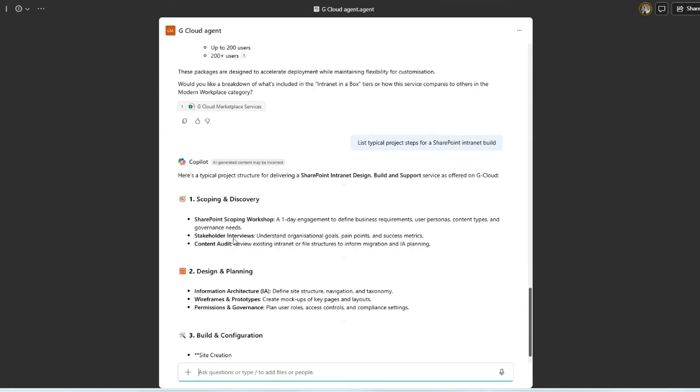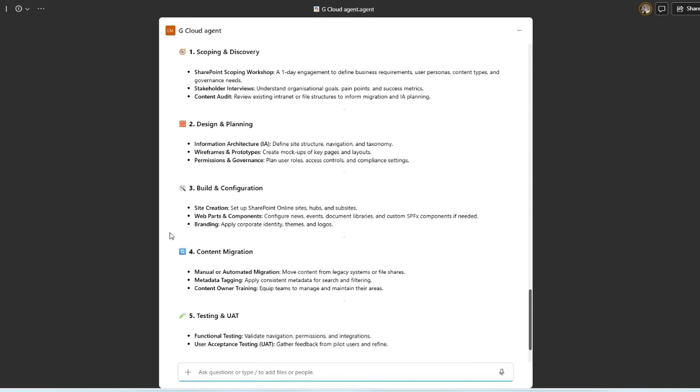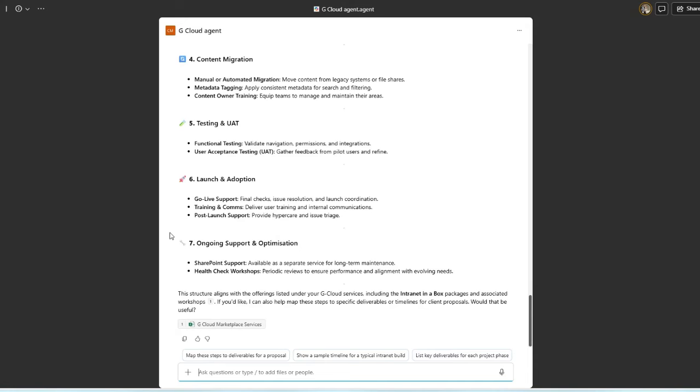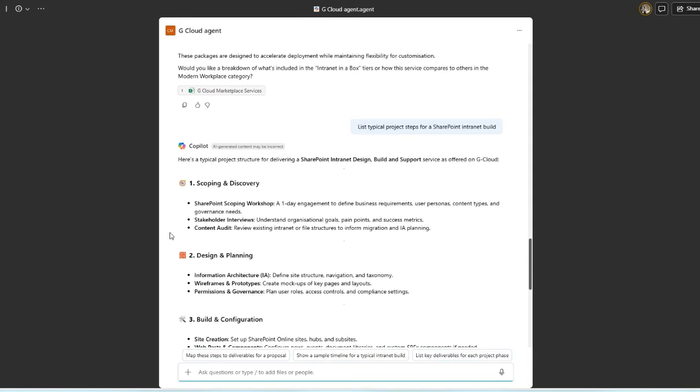So now you can see it's breaking down, saying, okay, this is the way that we engage with our SharePoint intranet projects. There's a scoping phase, a design phase, a build phase, we have content migration phases, testing, launch and adoption, and then ongoing support. So it's bang on, perfect, and it's summarized the step-by-step process very quickly.